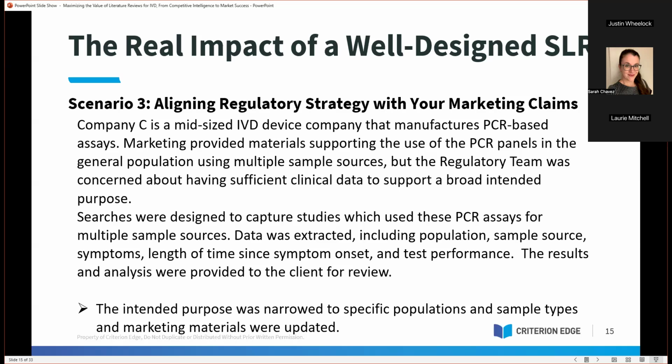So the other common thing that we're seeing early on are the marketing teams sometimes have some more broad claims compared to what you can actually support with your regulatory strategy. So a lot of the downstream effects of the transition from IVDD to IVDR, I think we will start to see those in terms of the marketing claims as well.